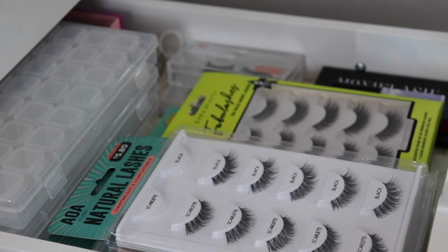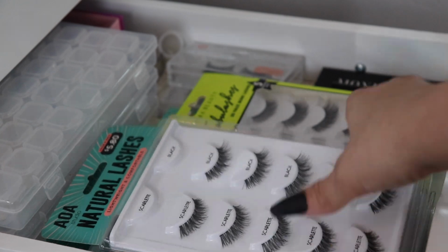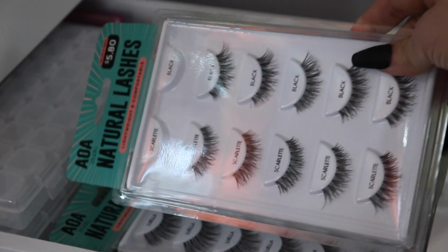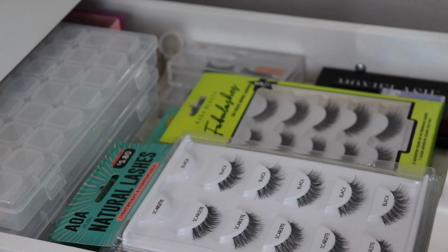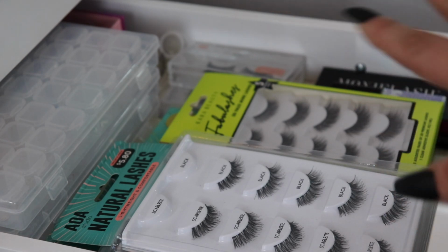Okay, lashes. I have been using, actually I just tried these for the first time the other day. They're pretty good. But I've been using lashes on a semi-regular basis. My goal is to use lashes at least once a week. So I won't be pulling any out, but I will be using them periodically.